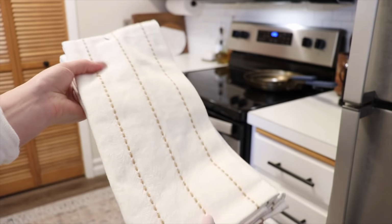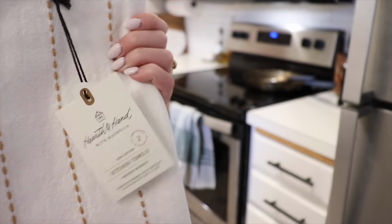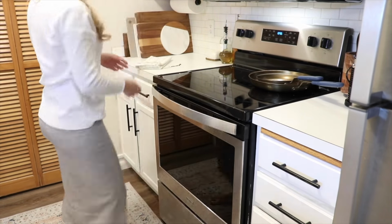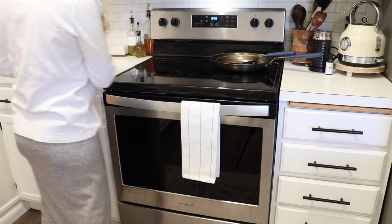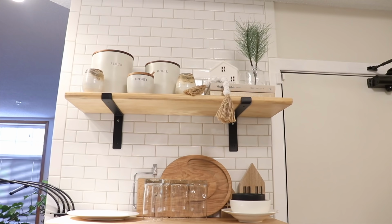Another simple way to change up your house for seasonal decor such as spring is changing out your kitchen towels. These ones are from the Hearth and Hand collection at Target. Again, I shop at Target so much. But anyway, these looked very antique-ish and just light and springy.